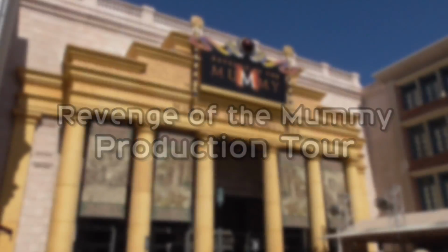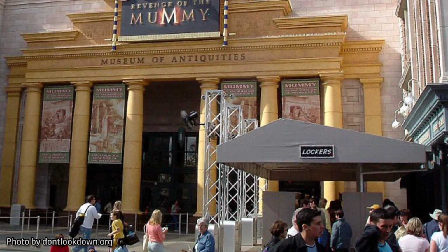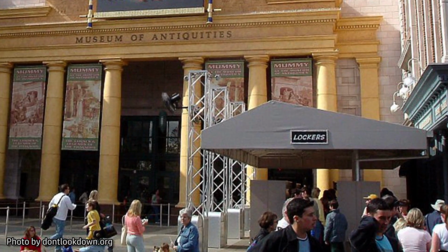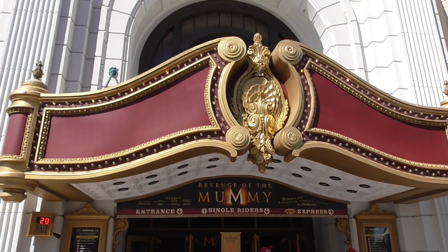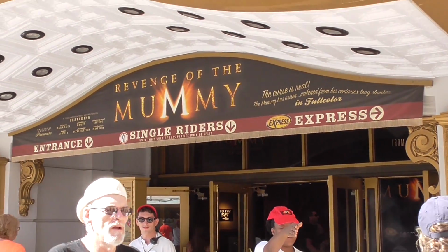The other secret you're not supposed to know about, and our last tip for today, is the Mummy production tour. Just like the immigration tour, this experience is not guaranteed, and just like the other one, start by placing your loose articles in a locker. Ask the greeter near the Mummy's ride entrance if someone is available to give your group a production tour.